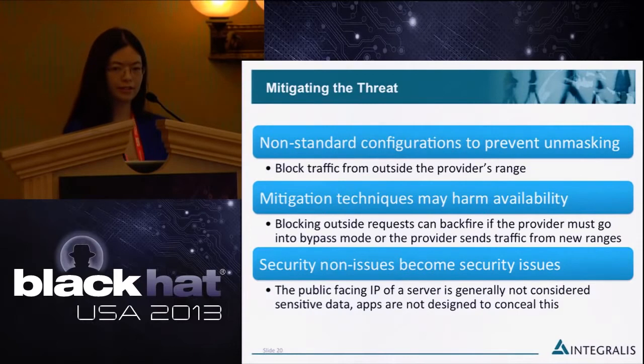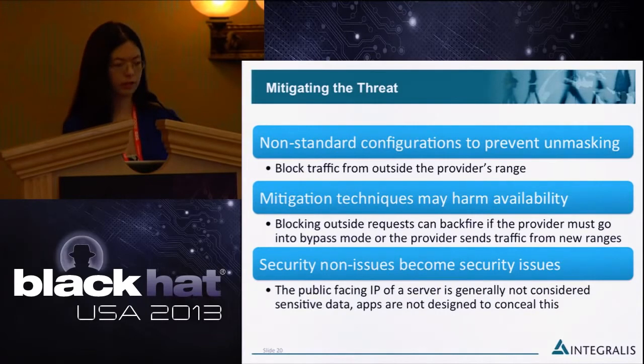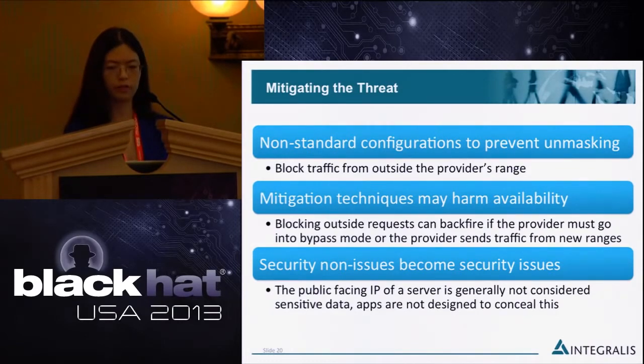So now you know how easy it is to bypass DNS-based DDoS protection. You probably want to know, what can I do to protect myself? So if you have to stick with a DNS-based service, you can change your configuration to make it less likely that your origin IP will be found. But frankly, this is a difficult proposition. First of all, you need to implement some non-standard configurations which could backfire on you if you need to go into bypass mode and your admins forget that it exists. You also need to find and plug all your sources of IP leakage.